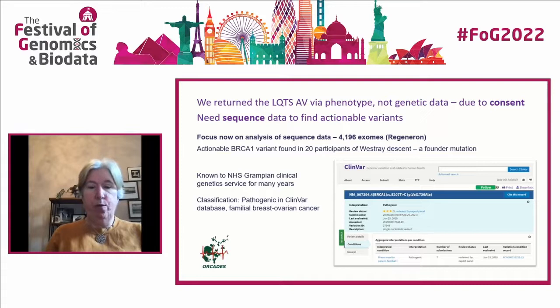And although we were able to do that work before we had exome sequence, it's vital to have sequence data to find these actionable variants that are rare and not visible just through genotype analysis. So we're now busy focusing on analysis of just over 4,000 exomes derived by Regeneron. And I wanted to mention an actionable BRCA1 variant that we think is a founder mutation, because the participants are all descended from the Isle of Westray in Orkney.